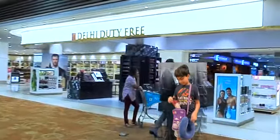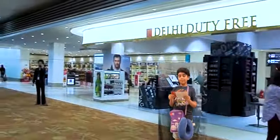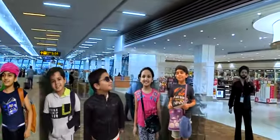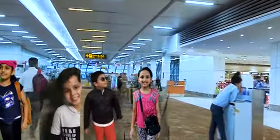Wow, I just love the Delhi Airport. It is so beautiful. Hey, look there, it's a duty-free shop. I want to buy something for my mother.